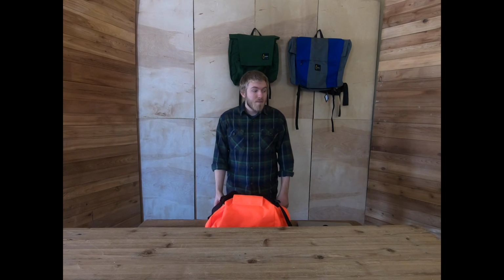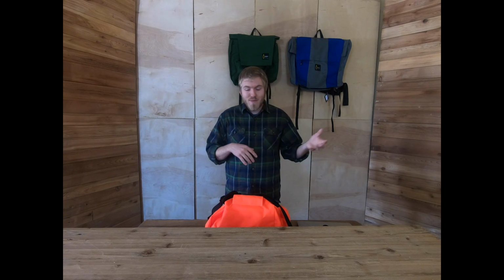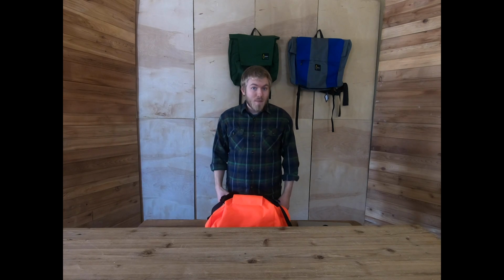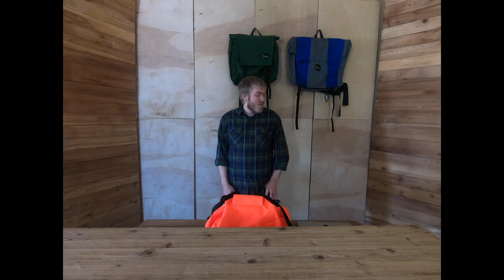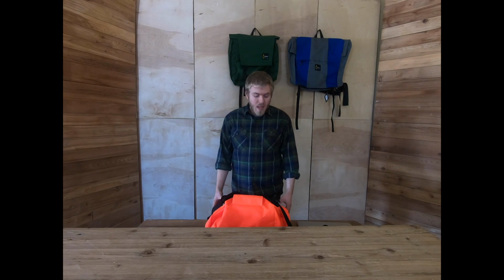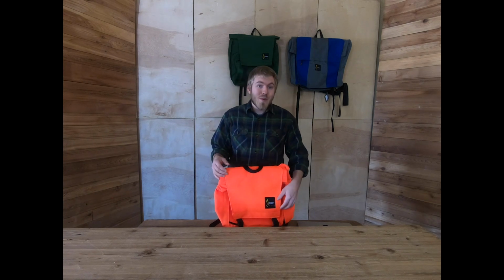I, as a guide in the Boundary Waters, use packs very similar to this for myself, for my own gear, to keep it separate from the group. And then it's great to have a hip belt because it has the same utility, same features as our full class Portage packs. If we look inside this bag, how it differs from a Portage pack is it adds some of that utility that you want out of a bag you're taking just on a day trip.